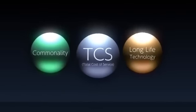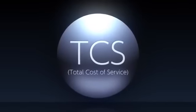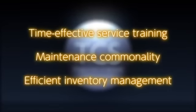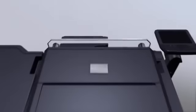Long life and commonality combined with technological advances will increase the value of the TCS concept. The 11 models will make debuts in four types.